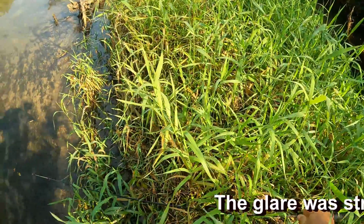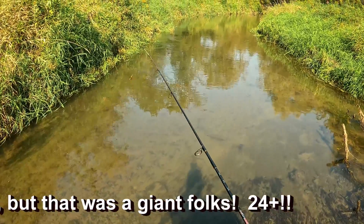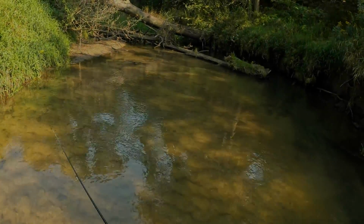I think we could get lucky here and get another big. They certainly have been out. Little fish.